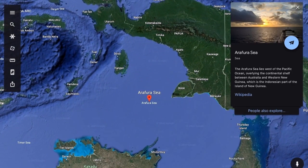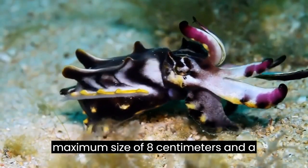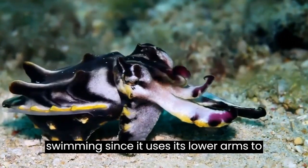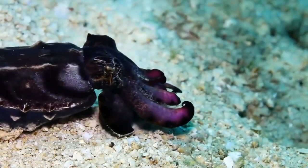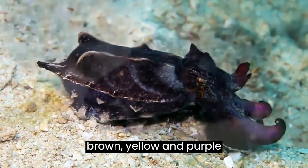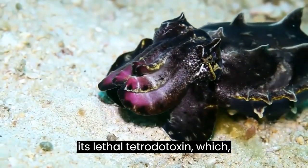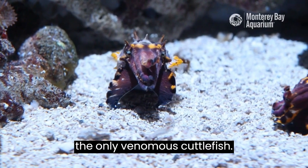This cephalopod species belongs to the Sepiidae family, with a maximum size of 8 cm and a lifespan of up to 2 years. It has a pretty different way of swimming, since it uses its lower arms to walk along the seafloor. But what's with the fancy colors? With its dark brown, yellow, and purple coloration, it presents a case of aposematism, warning its predators about its lethal tetrodotoxin, which, for the record, grants it the title of the only venomous cuttlefish.